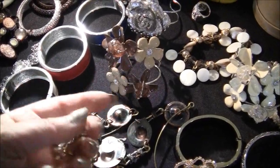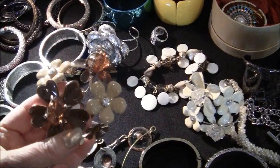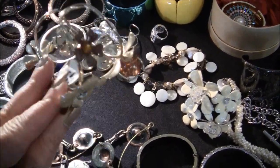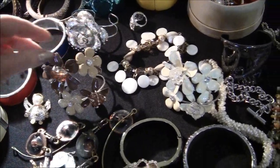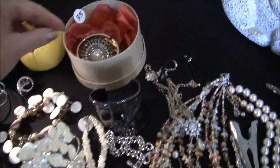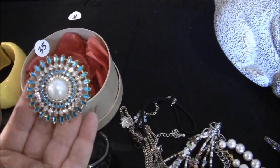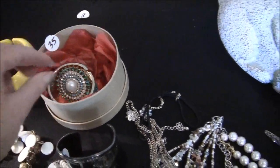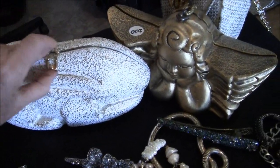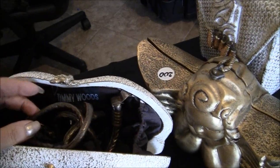Just look on the back and see if it's signed, though. Look at this gorgeous bracelet. That is beautiful and delicate, too. Look, that's gorgeous. Oh my God. Oh, there's another one, too. Two of them. What's in here? Look at this. This is a ring. It's a ring. That is beautiful. What's this? I saw this in the pictures. These are little purses. Timmy Woods.